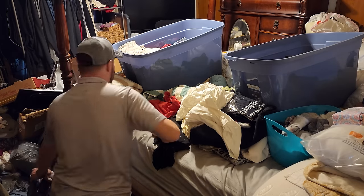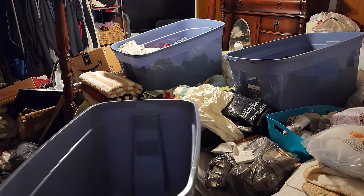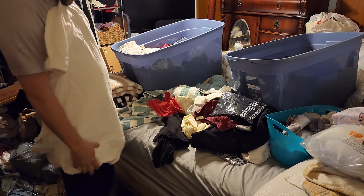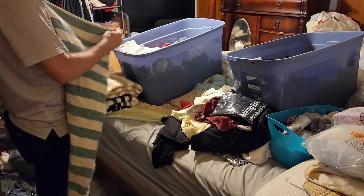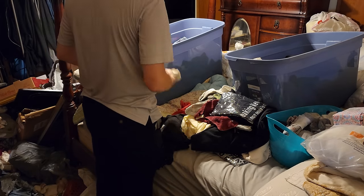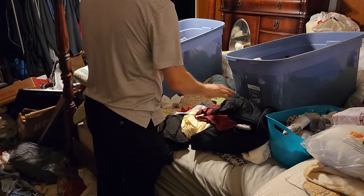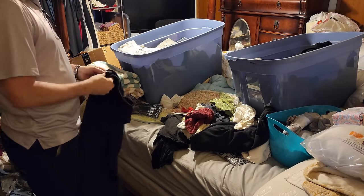As far as the tubs, I put all the pants in one tub, or actually two tubs, all the shirts in another two tubs, socks and underwear went in a mini tub, and then all the miscellaneous things that I found, everything from picture frames to old pieces of electronics. I found a whole laptop, an old school Toshiba laptop. All the extra stuff went into their own tubs, and I marked every one of those.